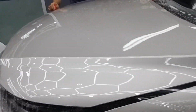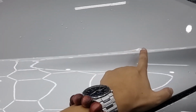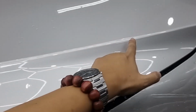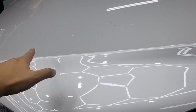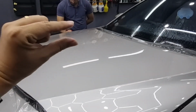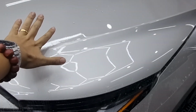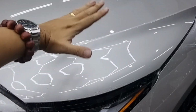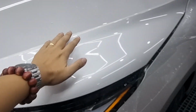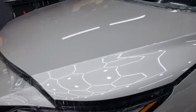Now, one of the challenges with installing PPF also is that you see all these lines here. They create additional challenges for the installer, because on a relatively flat surface, the thickness of the PPF remains consistent. But over here, especially at the peak, the PPF sort of thins slightly. There's a bit more tension on the surface of the PPF.